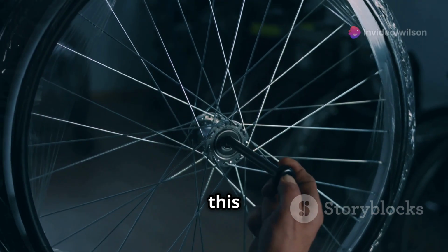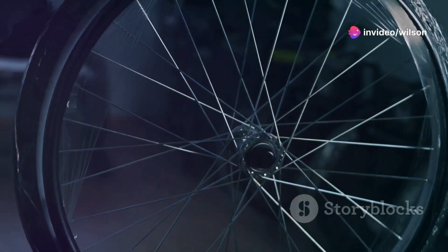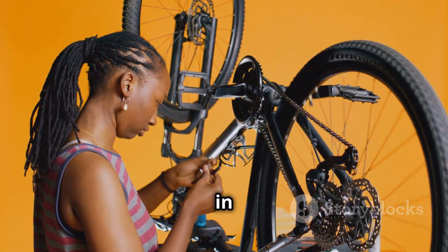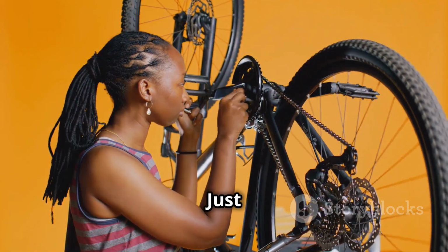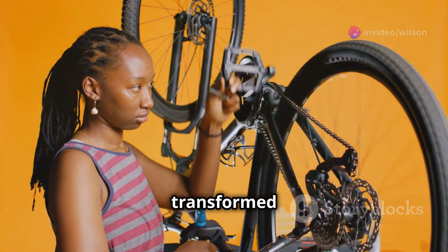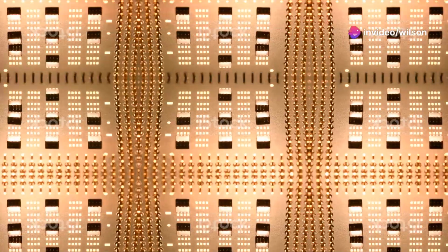Think of it like this. The 4004 was like inventing the first bicycle wheel. A simple invention that paved the way for incredible advancements in transportation. Just as the wheel transformed travel, the microprocessor transformed computing, leading to the tech-savvy world we live in now.